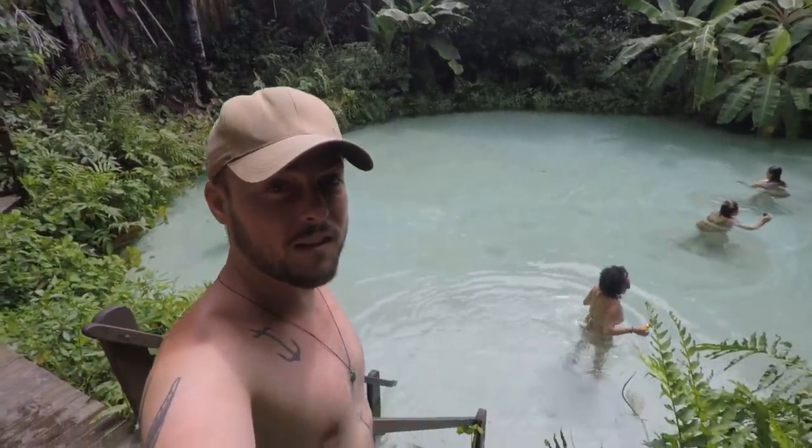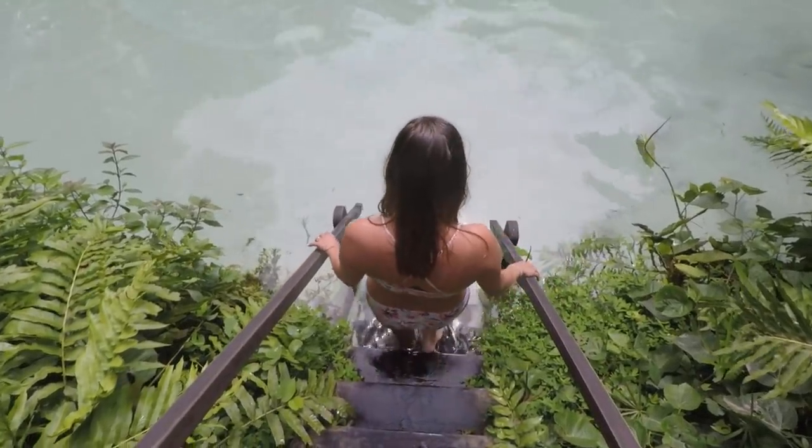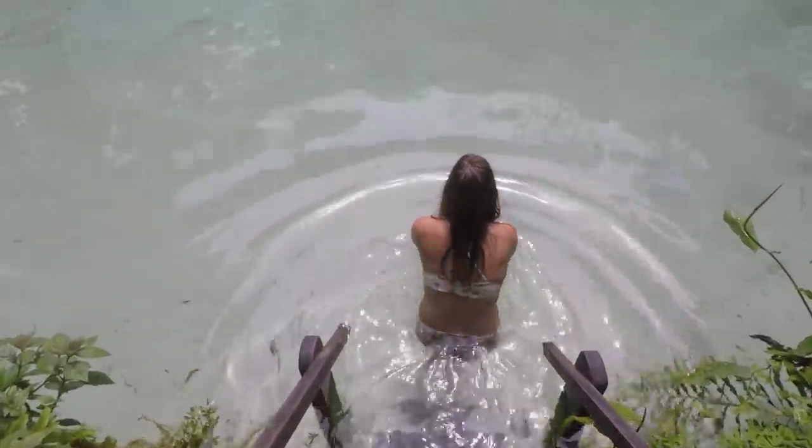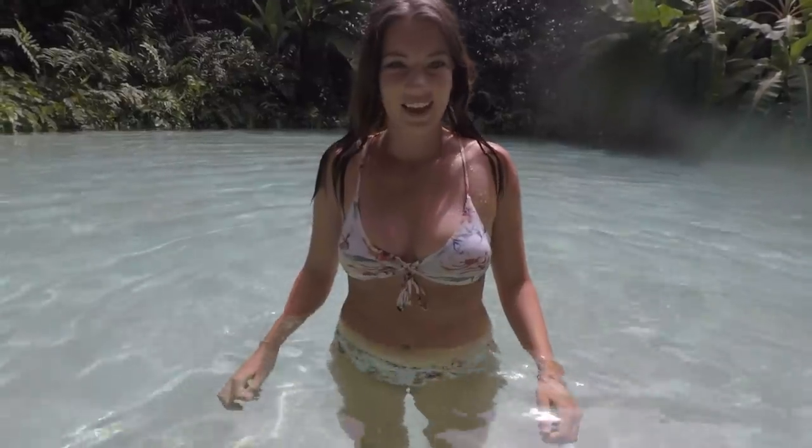This is the biggest one yet, and maybe one of the most beautiful. A lot of people in here. This is probably one of the most beautiful ones. Too bad it's not less discovered.